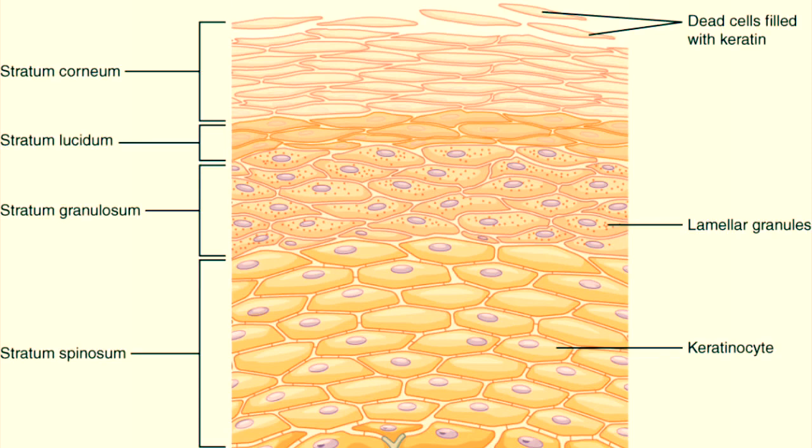The next layer is called the stratum granulosum. These cells begin to flatten and disintegrate. They accumulate keratin granules that are responsible for waterproofing the skin.